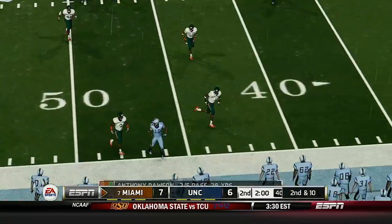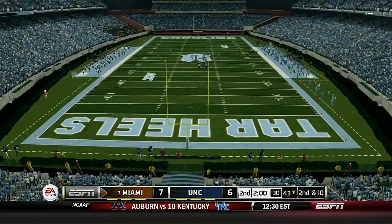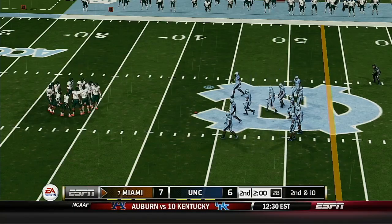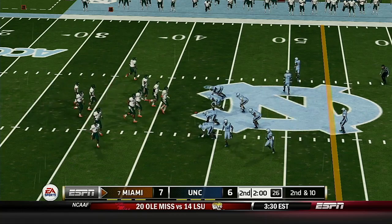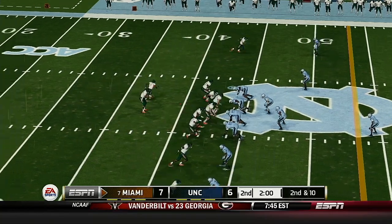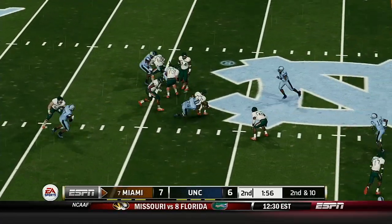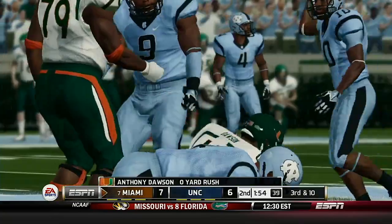Under heavy pressure. And he throws it away. Even though they didn't sack him, the pressure was still enough to force a bad pass. If you can get in there and disrupt the pocket, then the quarterback is going to have a tougher time getting the ball to his playmakers. He's scrambling. And down he goes at the 43.